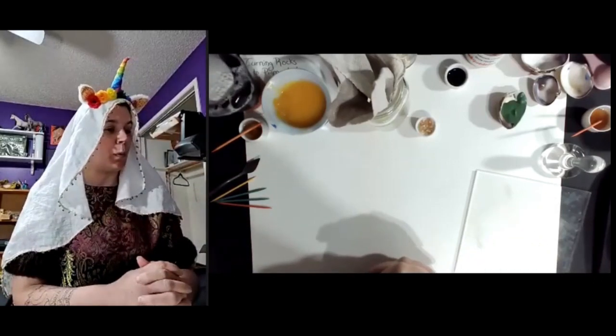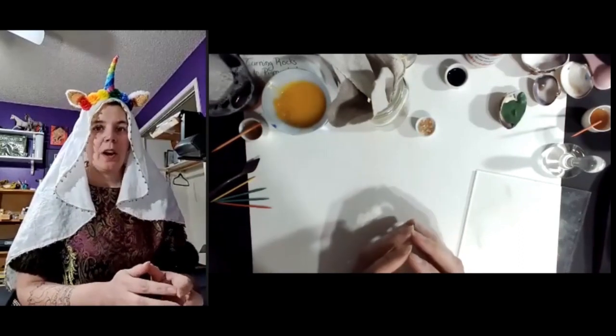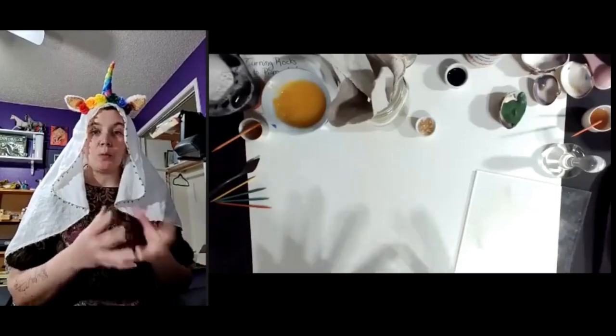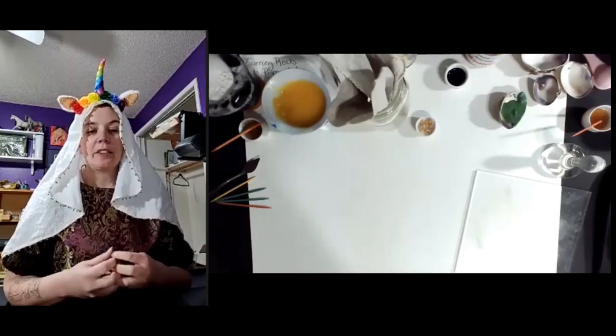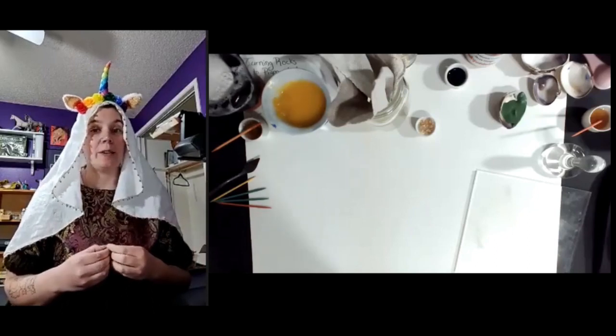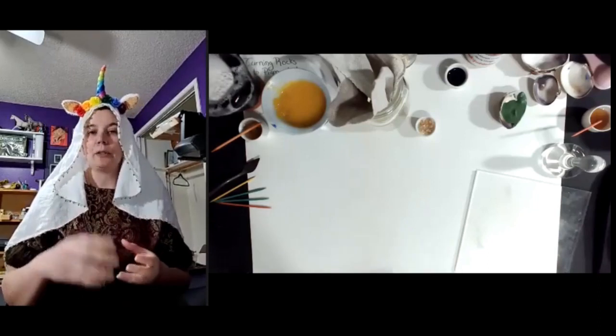So we kind of have three categories of pigments. We have the earth pigments. So this is rocks. This is rocks that become paint. You have the plant-based pigments. So these are just what it sounds like. They're pigments made from plants. And then you have what I call the alchemical pigments. And those are pigments that are made through processes.